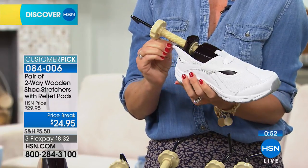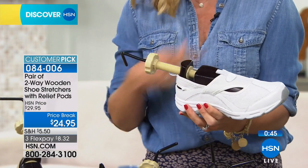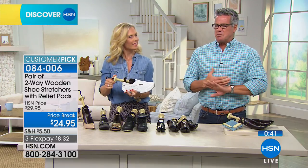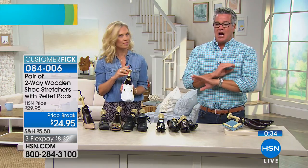So I put them in and I slowly did a couple of turns the first day. I actually gave it a 3-day thing. I did a couple more turns because it'll stretch. And that's a smart way to do it. And then I tried them on after the third day and one was perfect. I was like, oh my gosh, I can't believe it's the same shoe. The other one still needed a little work, another extra couple days.